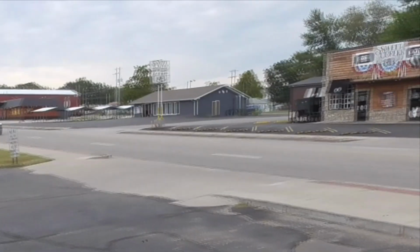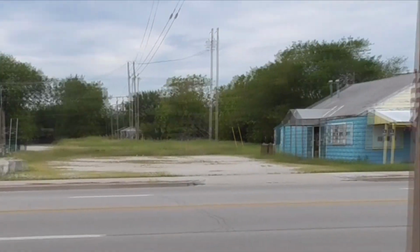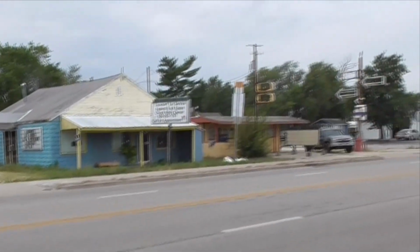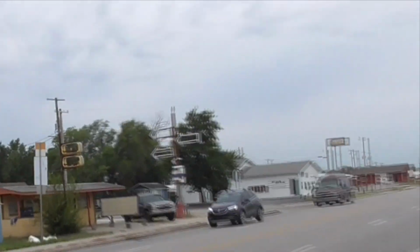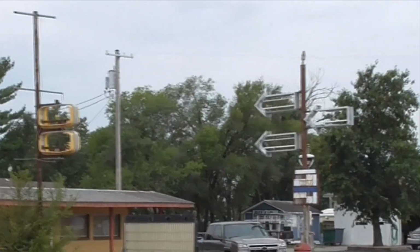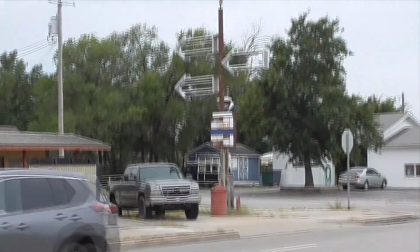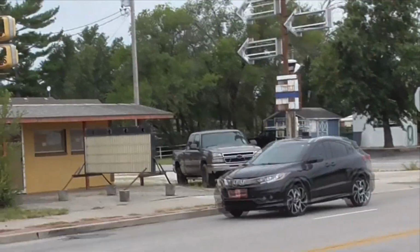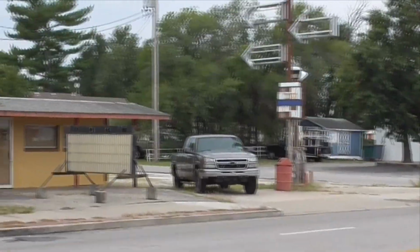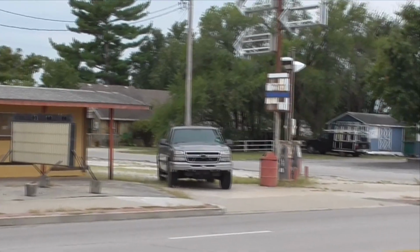And across the street is our last site here in Galena, down here on the corner. This building right here with the neon arrows. It's an old gas station. Big neon arrows there on top. And underneath we have the pumps. The original pumps of this gas station. Get a better look from the side here.